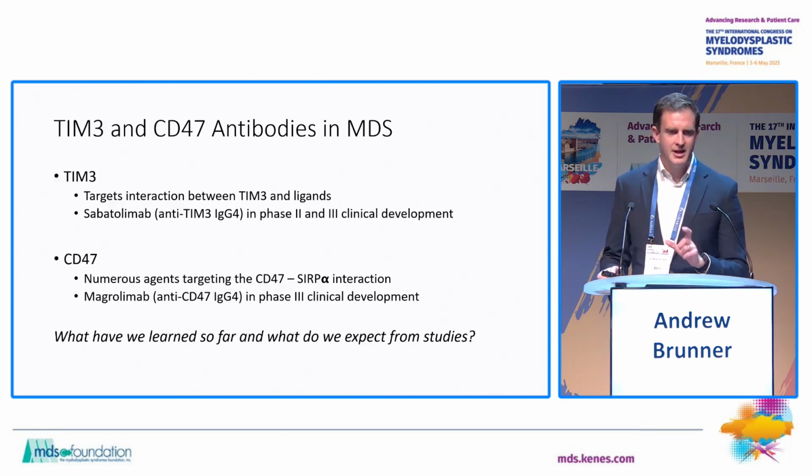And so today I'll be focusing really on TIM-3 and CD47 antibodies in MDS. TIM-3 antibodies have targeted the interaction between TIM-3 and its ligands, phosphatidylserine and galectin-9. Sabatolimab is a TIM-3 antibody that's in late phase development, and I'll go over the phase 2 study and phase 1 study of that. And then we just heard about magrolimab, which is a late phase development agent targeting the CD47 SIRP alpha interaction. And I hope that I can maybe talk about what we have learned so far from our antibody-based therapies in MDS.